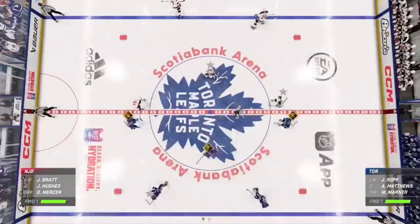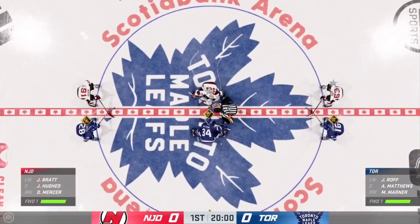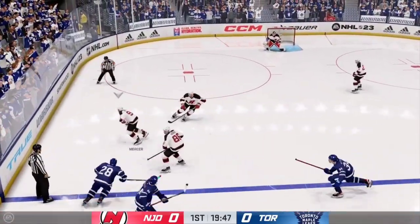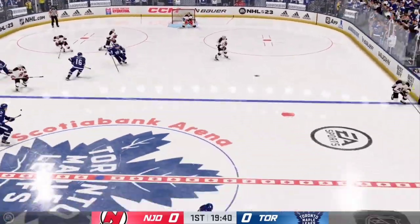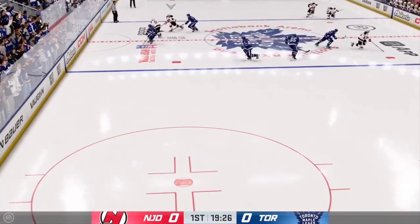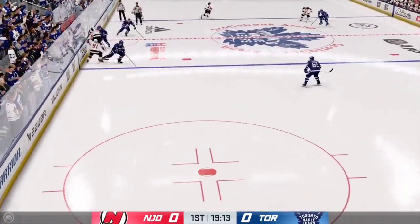We are about set to drop the puck on this one. The Leafs start with possession as we are now underway. The Devils gain possession in their own end. They try to maintain possession inside the defensive zone.